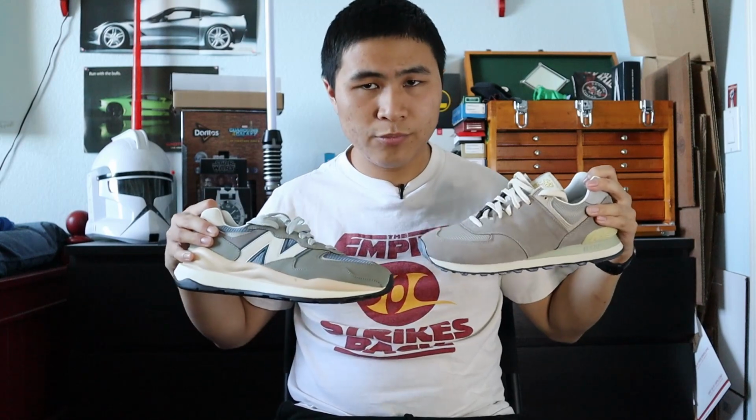The suede quality is good, not great, for both models. The meshes are pretty good, and in terms of craftsmanship, I've never had a bad 574 or 5740 yet, so I'd say you are getting a pretty good value for the price.